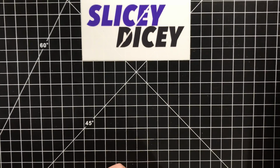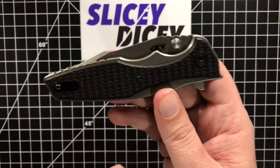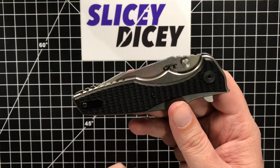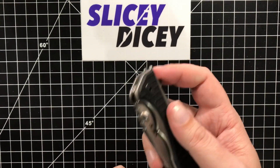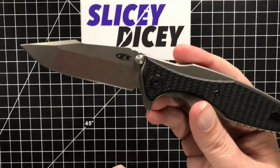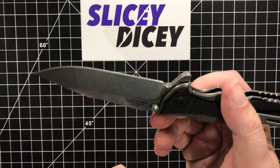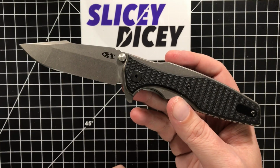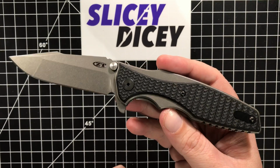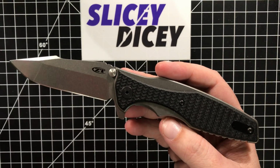Lastly, another ZT. Another one I wasn't expecting to love so much, but this is probably my most carried. It actually is. I keep score. It's my most carried knife of the last month. This is the 0393 Stonewash. Has the S35VN steel, which I'm not as happy about. I don't see why it's not 20 CV like the rest of them. It's a little bit cheaper than the regular ones, but I still don't get it. I would rather have this color and the 20 CV.